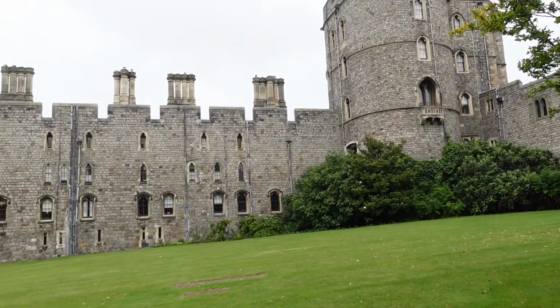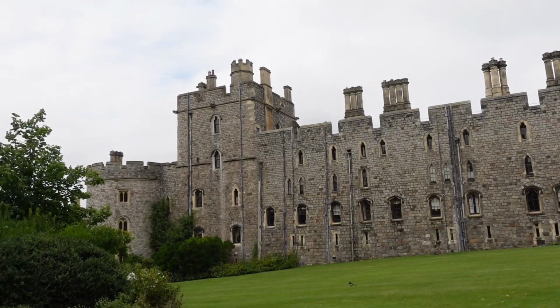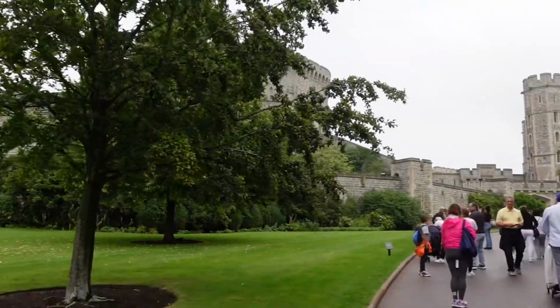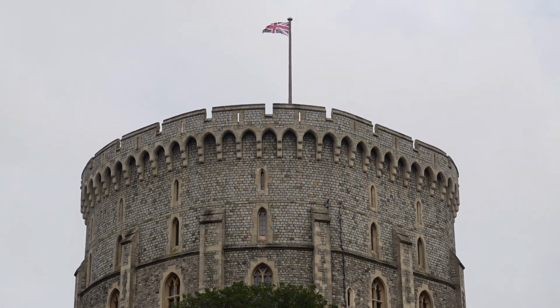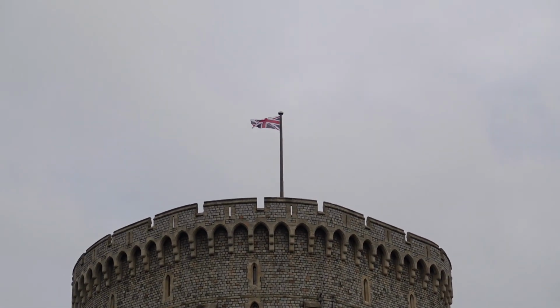A beautiful view. Imagine saying, that's my home. Ridiculous. Alright. Nice view there of that turret with the Union flag flying over it.